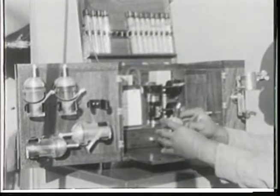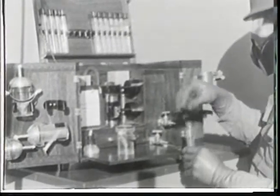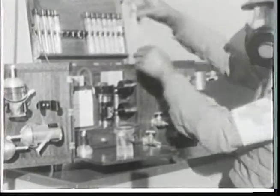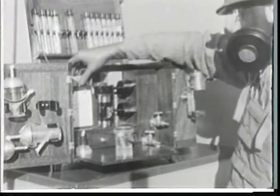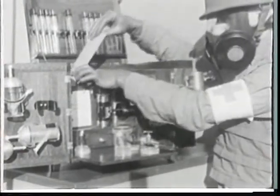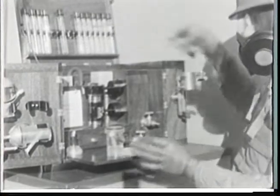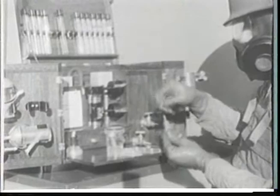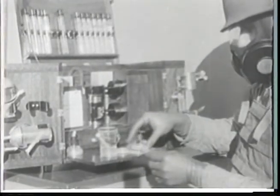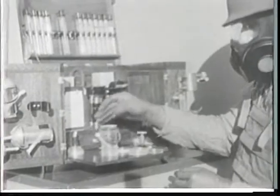This is an air sampling kit. To collect a sample, the operator first puts liquid in an impinger. Next, he prepares two molecular filters, one for the impinger and one to be left exposed to catch any BW agents which might fall on it. This tube contains nutrients, food for the bacteria to grow on. He fits one of the filters on the impinger and puts the impinger cover in place.